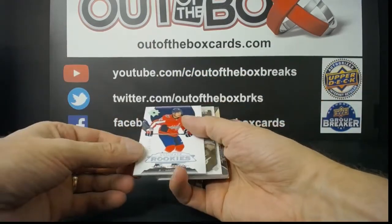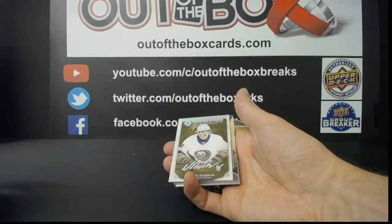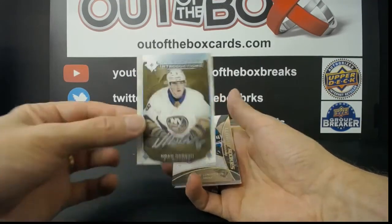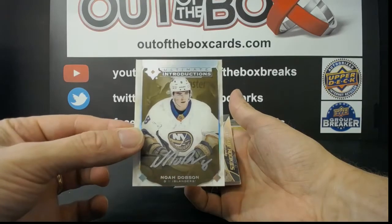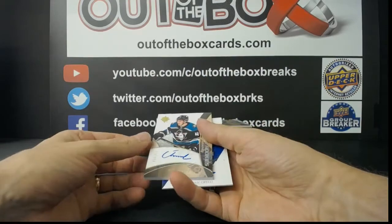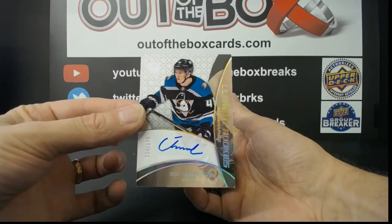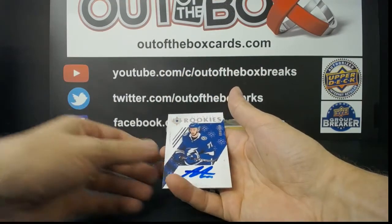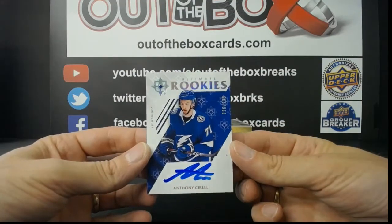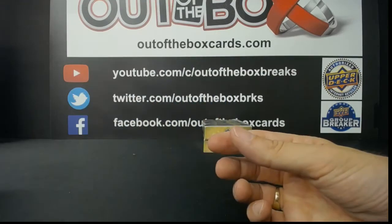Martin Fehervary out of 299 for the Washington Capitals, Ultimate Rookie. Noah Dobson, Ultimate Introductions for the New York Islanders. Nice auto. Isac Lundestrom out of 175, Ultimate Rookie Auto for the Anaheim Ducks. And Ultimate Rookies out of 299, Anthony Cirelli for the Tampa Bay Lightning. Ultimate Rookie Auto for Tampa.